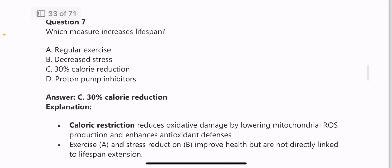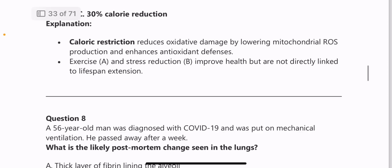Next one, which measure increases the lifespan? So the answer is 30% calorie reduction. Calorie restriction reduces oxidative damage by lowering mitochondrial ROS production and enhances the antioxidant defenses.